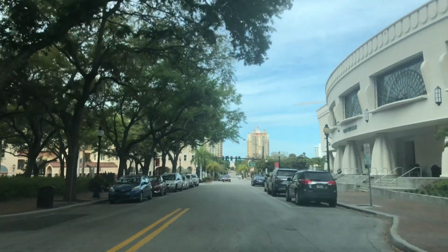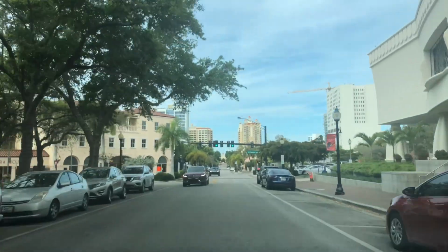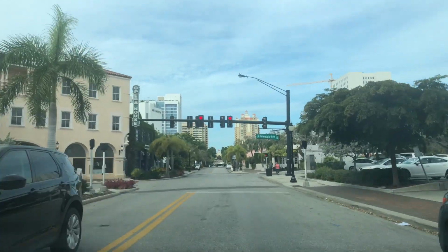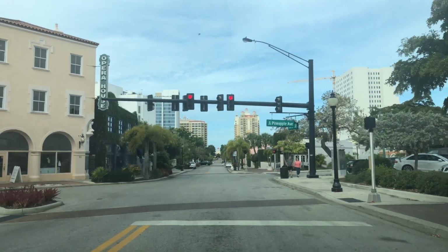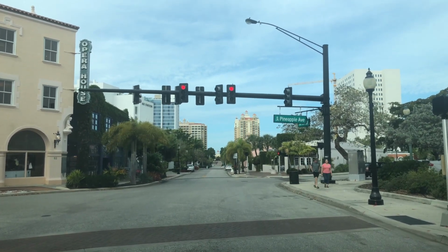To the right is the public library. We used to go here a lot when Anthony was younger. He and I would come here and go to the library, and there's a big, huge fish tank inside that he enjoyed. I enjoy it too. It's a big one.